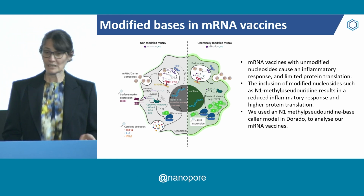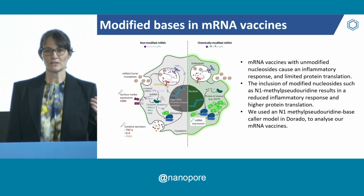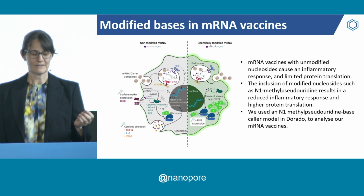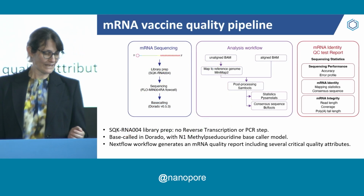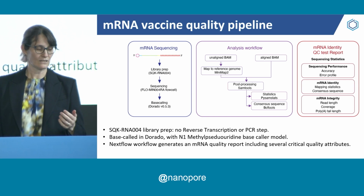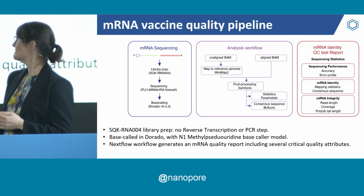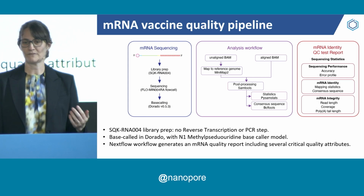And so what's really cool is that by using this N1-methylpseudouridine-aware base caller, we're able to use RNA-004 sequencing, which sequences the native mRNA without any cDNA, basically. So this is incorporated into our pipeline. So after doing the base calling, we then aligned the reads using Minimap2, and then analyzed the accuracy using BCFtools. And we were able to produce a QC report that was pretty exhaustive for a range of different quality attributes.